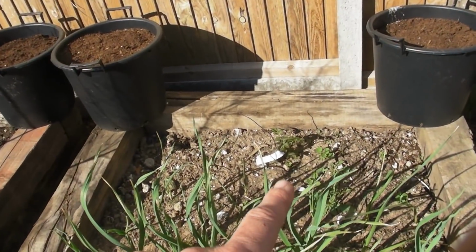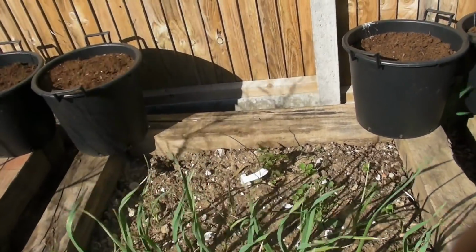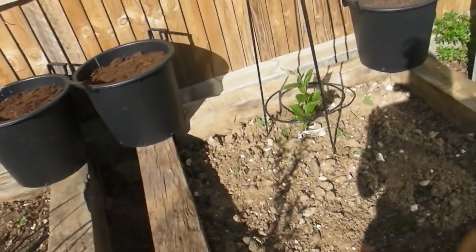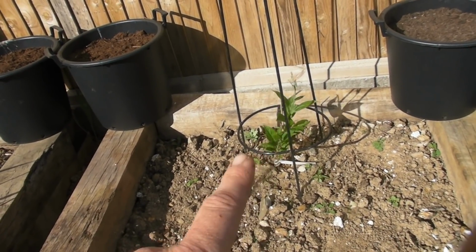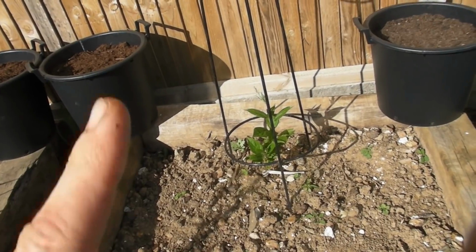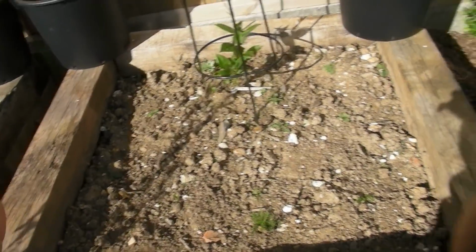And at the very back here, hopefully you can see it, I've got a tayberry, and I just need to sort some form of structure out for it to climb up. Here in this bed, I've only got one thing at the moment, and that's my kiwi, which seems to be quite happy. Again, I need a structure for that to grow up, but I will get there. And this is all empty at the moment, but I will fill it in.